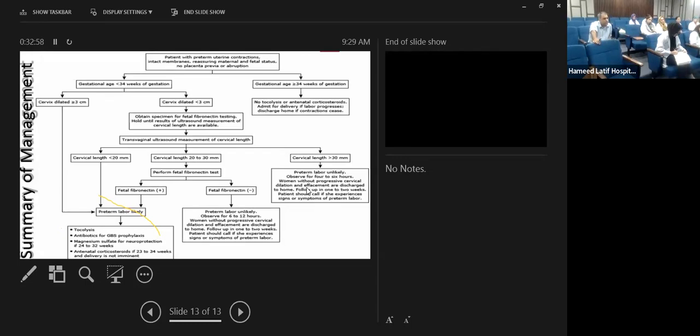Then check the gestational age. If the gestational age is greater than 34 weeks, there's no need of tocolysis. Give the steroid cover and keep under observation. If the contraction ceases, the patient can go home, and if the patient is going into spontaneous labor, she can be admitted. If the patient is less than 34 weeks of gestation, check for cervical dilatation by performing a per speculum examination. If the cervical dilatation is less than 3 centimeters, obtain the secretion for fetal fibronectin level and do a transvaginal scan.